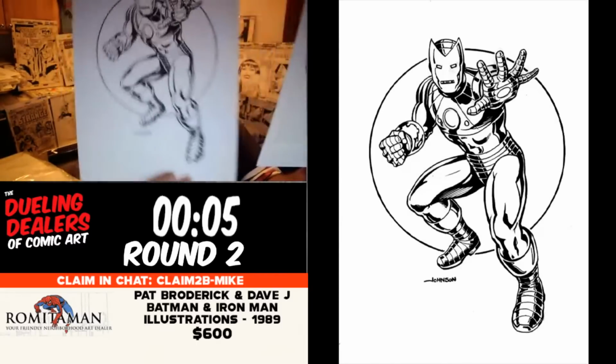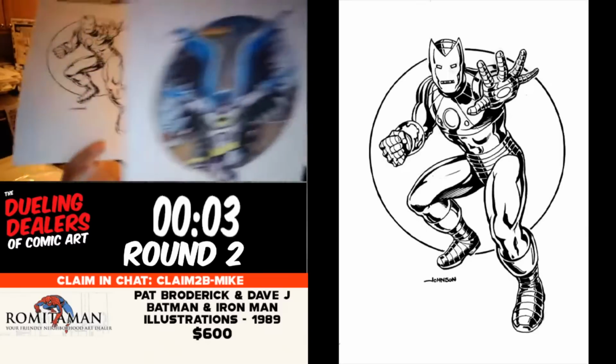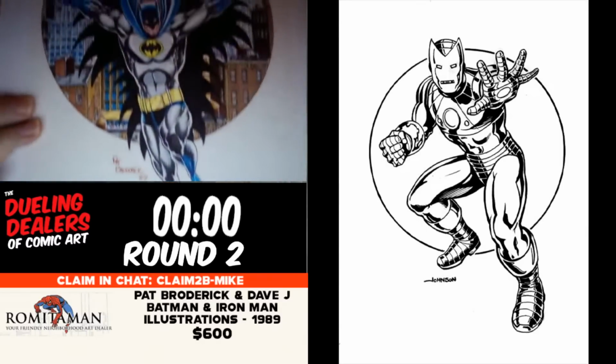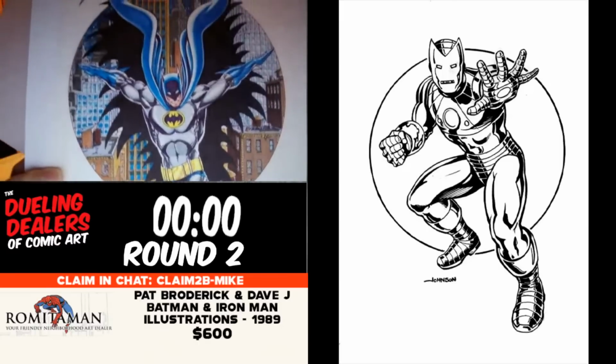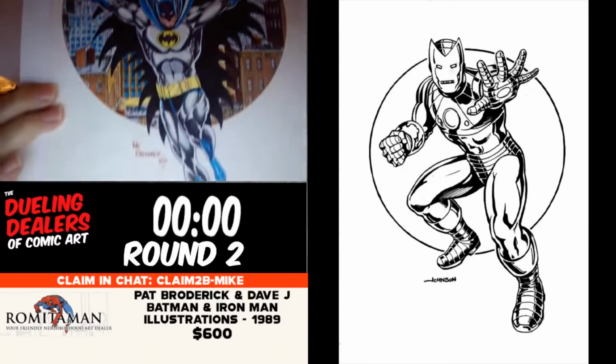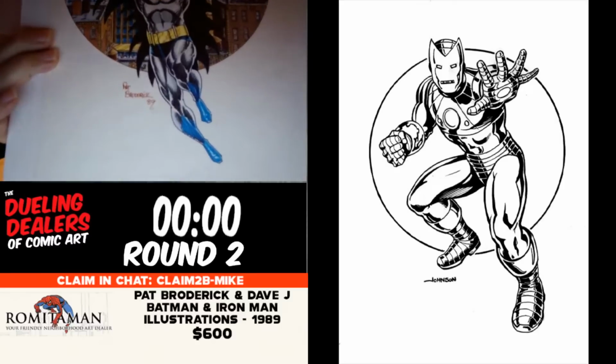Really, really nice. 9x12 art paper on the fabric. That was just absolutely gorgeous. The detail. All art, folks. Pencils, inks, hand-colored in marker. Nothing fading. 34 years old. Beautiful, beautiful piece.